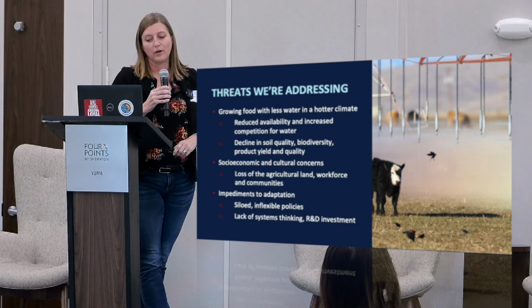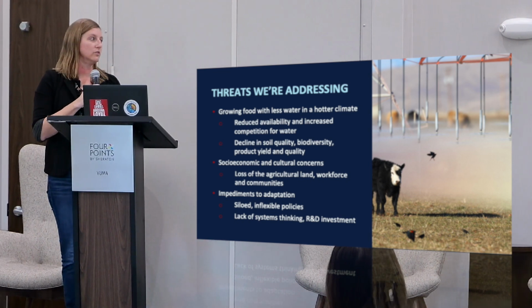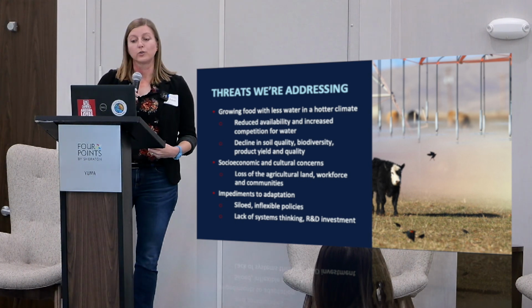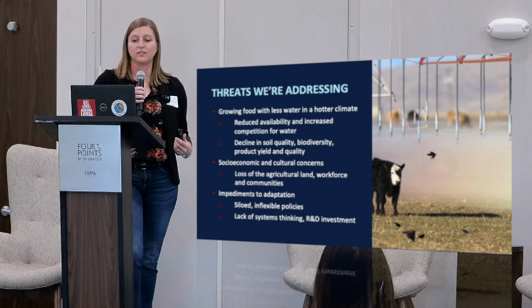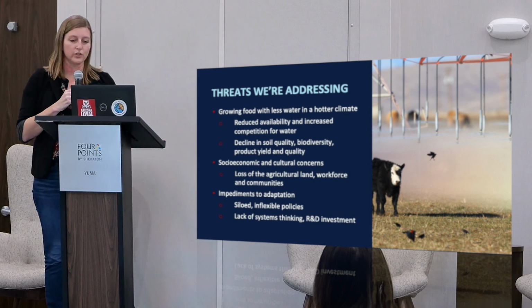We also talked quite a bit about the socioeconomic and cultural concerns, especially around policy that might drive loss of agricultural land, the fact that we need a workforce for this work that we're doing.